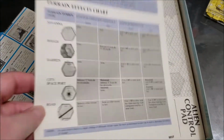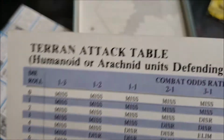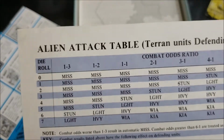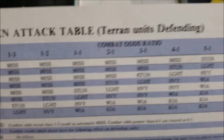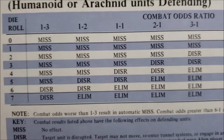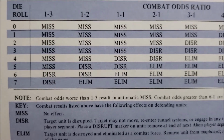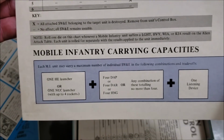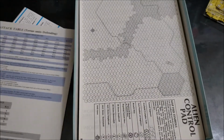Combat is very, very simple. Attack ratio. And you've got 2 different types. You've got the Terran attack, and you've got the alien attack. So Terran units defending. So depending on who's attacking, use a different chart. But again, it's all odds ratio. Roll a d6, couple modifiers, bam, there's a result. Terrain effects table. Special weapons and equipment loss, mobile infantry carrying capacity.